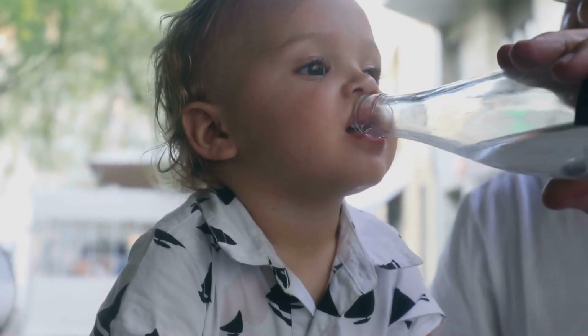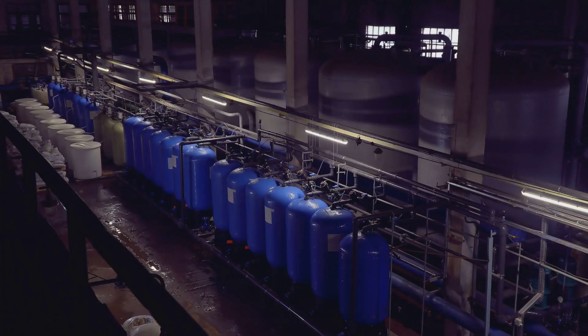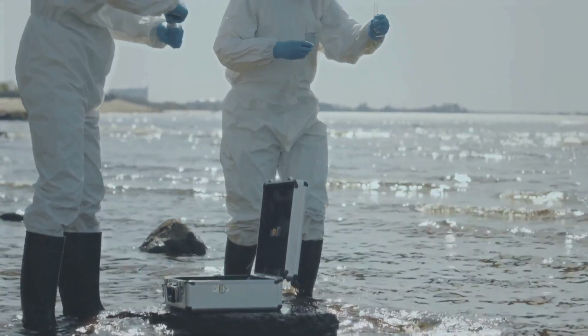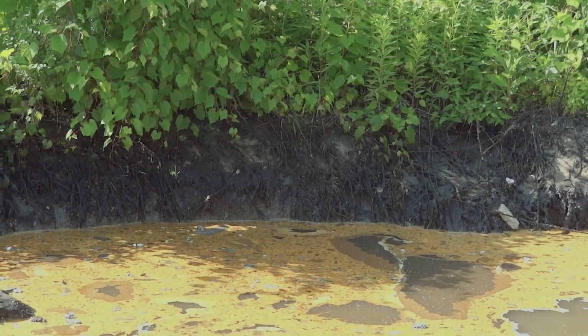While not always harmful, anyone vulnerable, including babies, should be careful. You may need to treat this type of water before it's safe to drink. Getting it regularly tested will keep you on top of this. If it's coming out brown and smelly, that's not a good sign.